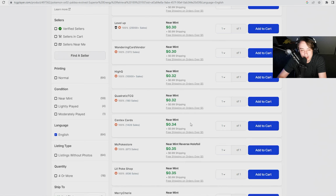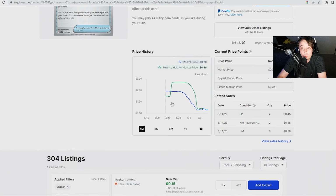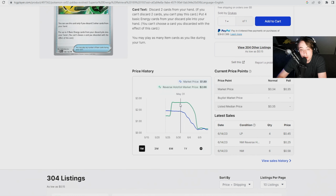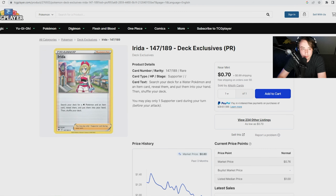And again, that might change a little bit depending on how many you can order and how much shipping is. But overall, very solid price. You're definitely okay to get these right now. When they were upwards of $2, I would have said no way. But at the point of where they are now, definitely okay.